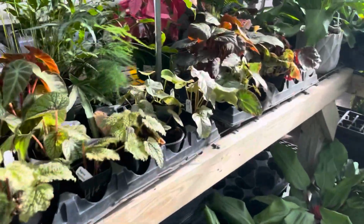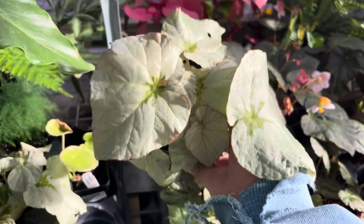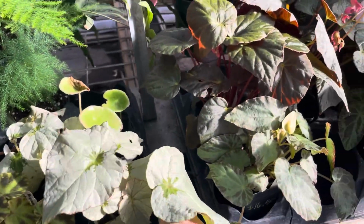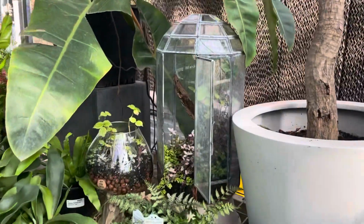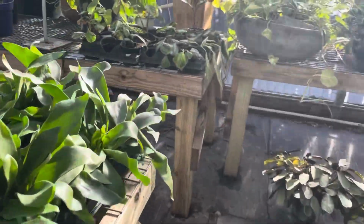Moving on, here are the begonias. They were looking really pretty in the morning light. The silver really stood out to me. A lot of them looked glittery or shiny. So coming here is actually warming me up on begonias. I know I always say I don't like them, but they're not the worst. I feel like there's worse looking plants than a begonia. There was a really cool house-made terrarium. They make really cool terrariums here sometimes.